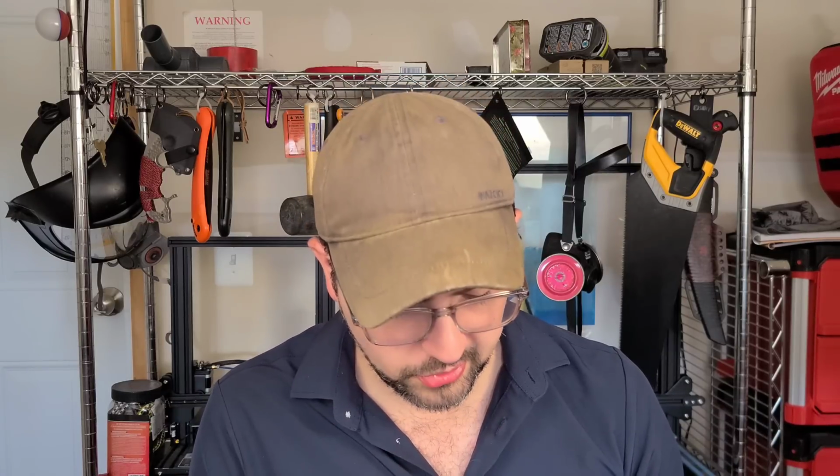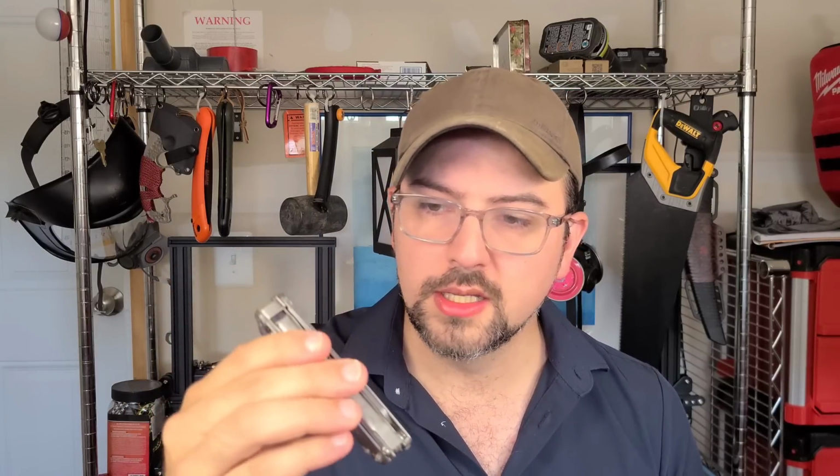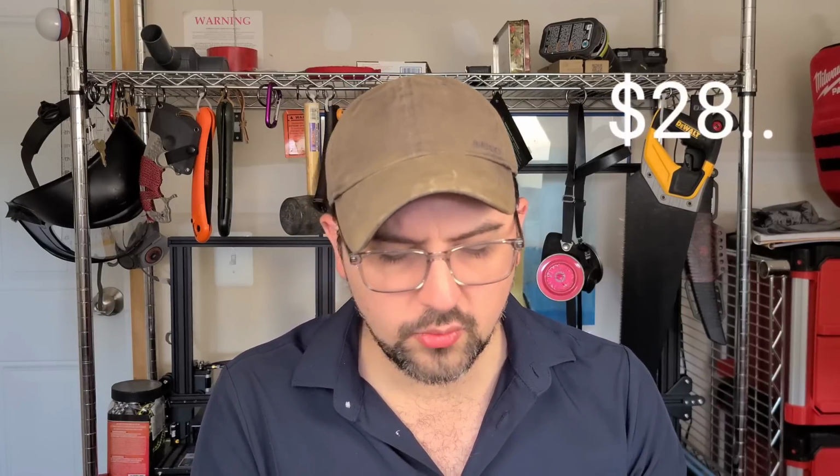Now, let's move on to a subject that I'm very familiar with, budget multi-tools. A couple of those, there was only two in fact, but both of them are very notable. So the first one that is currently on sale is the Nextool Flagship Pro. So this is a very solid tool, and that was true when it was around $36. Now it's, I think, 25 or in the mid 20s with this sale.